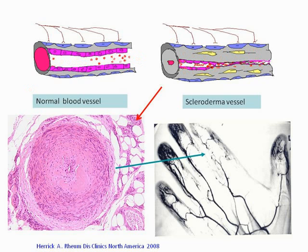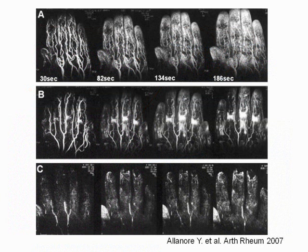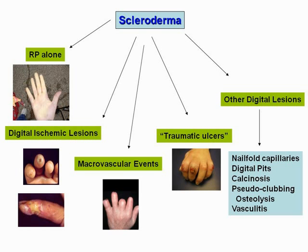Here's an angiogram study looking at the comparison between what a normal finger's blood flow looks like, patients with rheumatoid arthritis in the middle, and patients with scleroderma, where you see very severe loss of major blood vessels, not just the tiny blood vessels that we were looking at as far as the capillaries, but larger blood vessels in the digits of the hand.